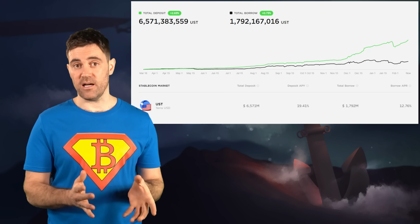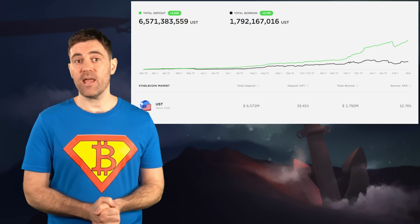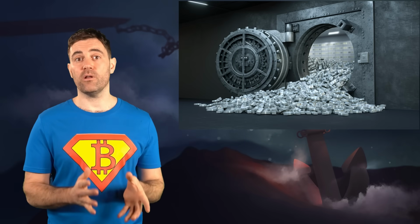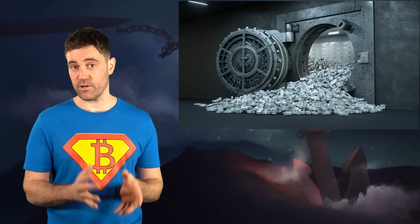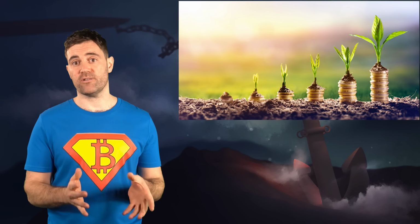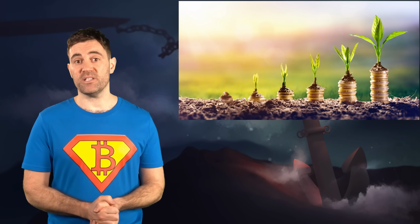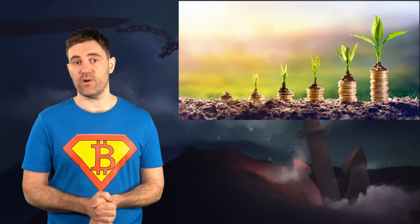On the borrowing side, there's currently around $1.8 billion of UST that's been borrowed, and borrowers are paying around 13% per year on that UST. This means that there's a total of $5.7 billion of interest-bearing assets on Anchor protocol. So, for the sake of simplicity, let's say the total interest rate on this amount is 10%. This means the Anchor protocol itself is generating $570 million every year in staking rewards and interest on UST debt.